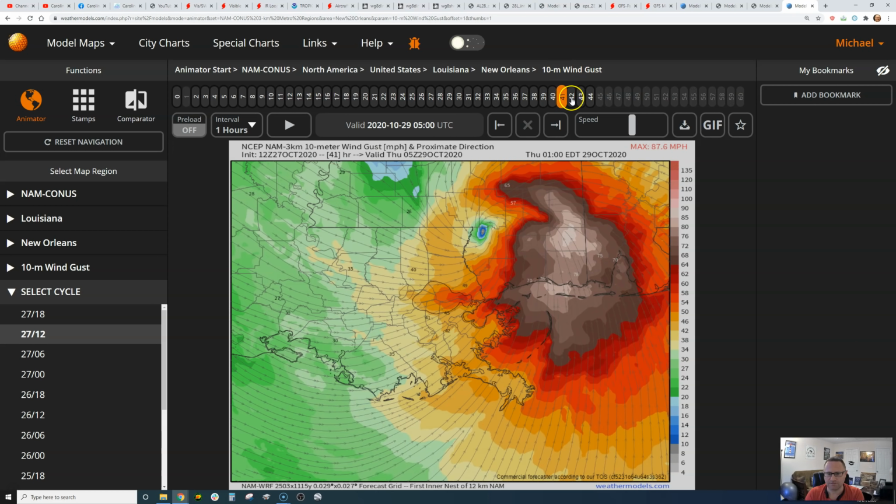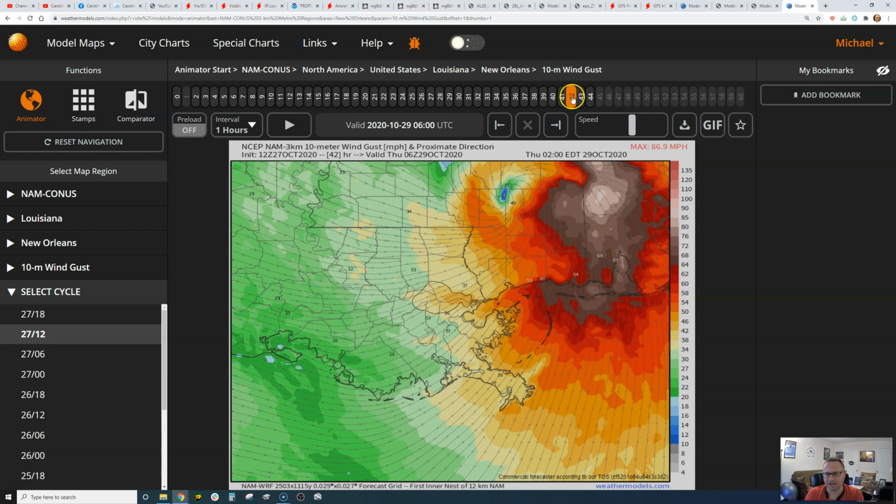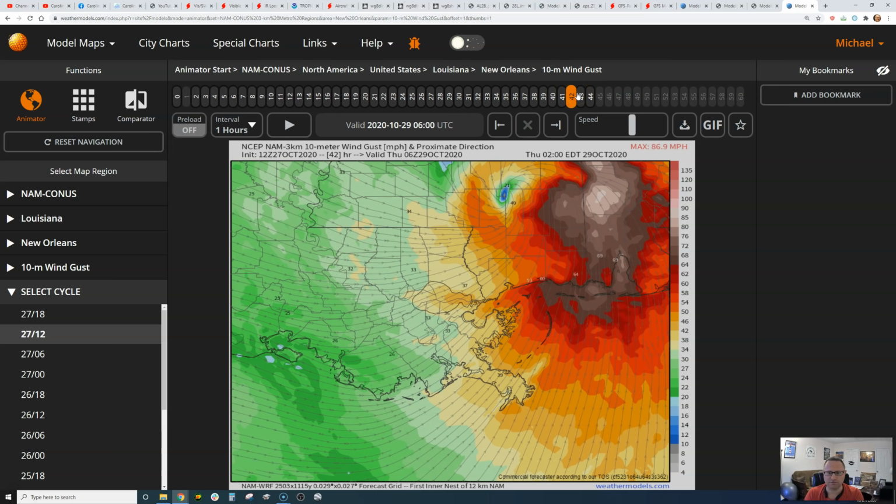Also, we'll have to worry about storm surge near and to the east of the storm center, which includes Lake Pontchartrain, but more Lake Borgne, as well as the Mississippi and Alabama Gulf Coast, with the highest storm surge likely on the western part of Mobile Bay. So Mobile could have coastal flooding.